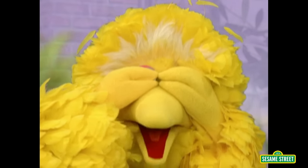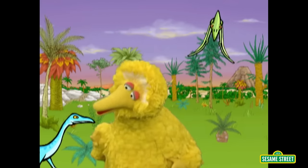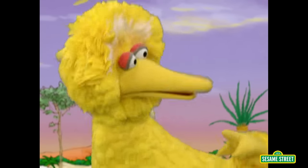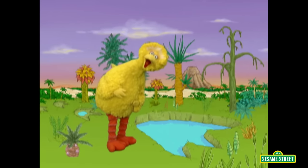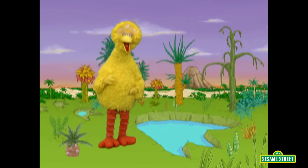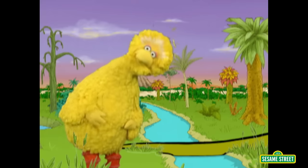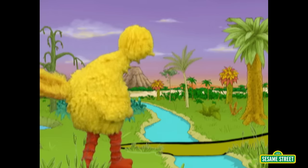1, 2, 3, 4, 5, 6, 7, 8, 9, 10. Ready or not, here we come. Whoa. I don't think we're on Sesame Street anymore. Whoa. Gee, that's either a very small pool or a very big footprint. Whoa. A stream. And a bridge. I can go over it.